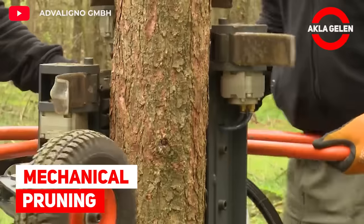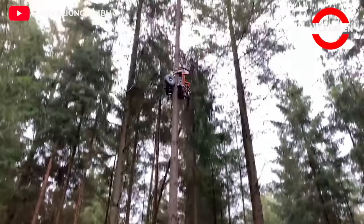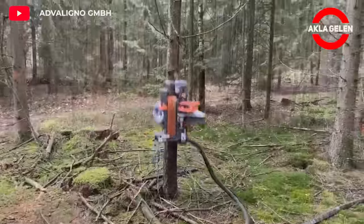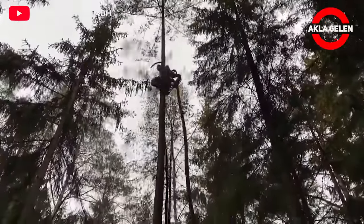Mechanical pruning. Pruning trees such as larch, spruce, alder, and pine is very easy with this machine. It can prune up to 12 to 15 meters. Higher efficiency can be achieved compared to manual pruning.